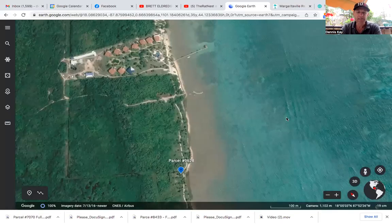Do a share screen here. First things first, I'm going to do a Google Earth overview. This is parcel number 9628. It sits right here. Do you see it? Nice, beautiful beachfront lot. This is east facing. This is the beautiful waters of the Caribbean Sea here. Just a quarter mile to the north is the Jimmy Buffett's Margaritaville property.